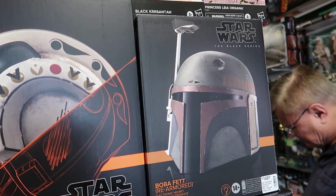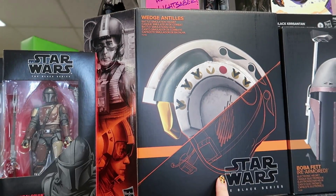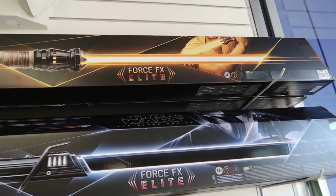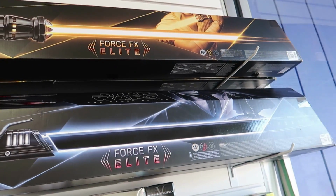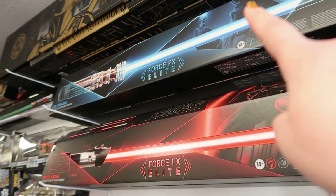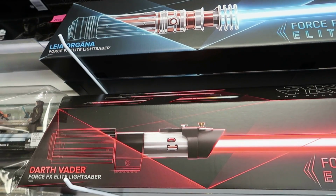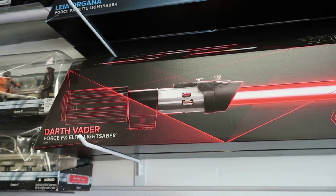Plenty of helmets. I bought this one for my sister for either her birthday or Christmas last year, which she loves. Wedge was always her favorite. A bunch of lightsabers. I don't have any of the Force FX Elite lightsabers, but I really need to get one, and I would start with this one here, Leia's lightsaber, to accompany Han's blaster. I'd also want Luke and Vader.